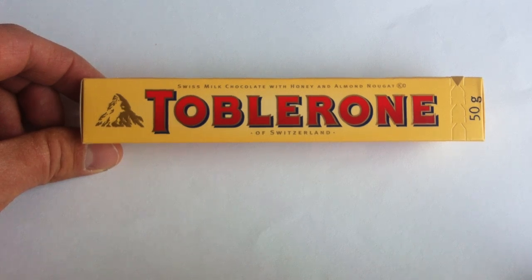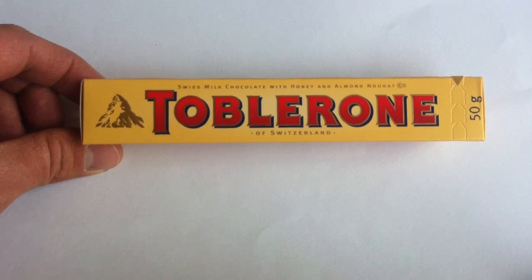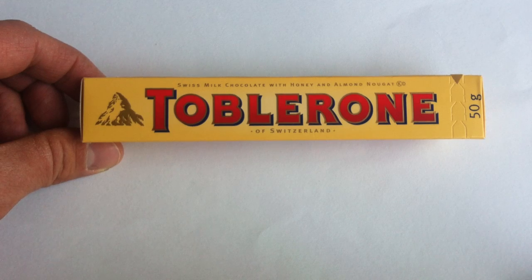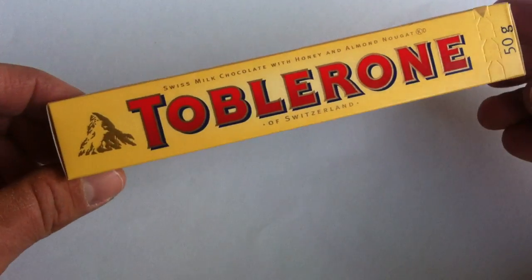Today we are looking at what is probably the most important pentahedron in your life. Welcome everybody to Walking the Candy Aisle. My name is Jeff, and today, yes, we are in fact looking at the classic original Toblerone bar. Very, very exciting here on the Candy Aisle for review.